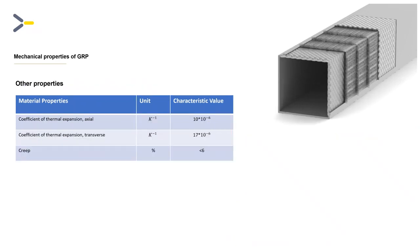Other mechanical properties that we have measured for our construction profiles are the coefficient of thermal expansion. The coefficient of thermal expansion in the axial direction is actually very similar to steel, so the materials go well hand in hand. The coefficient of thermal expansion in the transverse direction is slightly higher because here you have less reinforcement, meaning you have more resin, and resin is the part that expands when you increase the temperature, or contracts when you decrease the temperature. The creep tendency is also higher than for other materials, and is at constant load less than 6%.